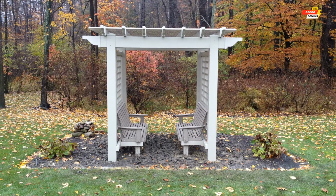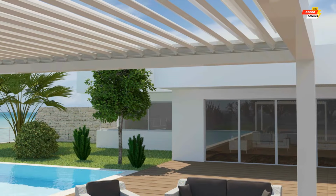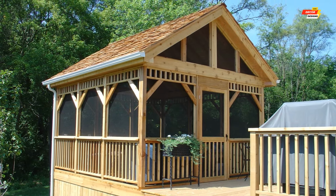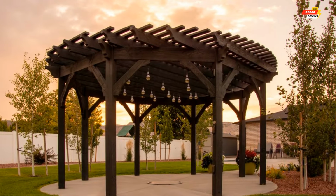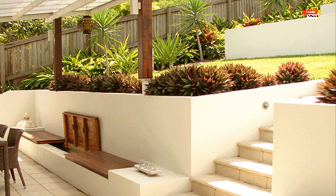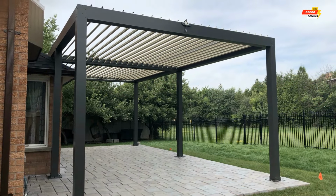First, choose a complementary style. Select a pergola design that complements the architectural style of your home. For example, a modern pergola would be a good choice for a contemporary home, while a rustic pergola would suit a traditional home. Second, consider the size. Ensure that the size of your pergola is appropriate for your outdoor space. A large pergola can dominate a small backyard, while a small pergola may be overwhelmed by a large space.